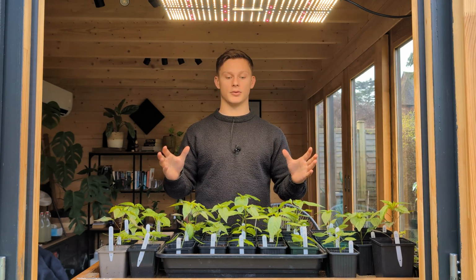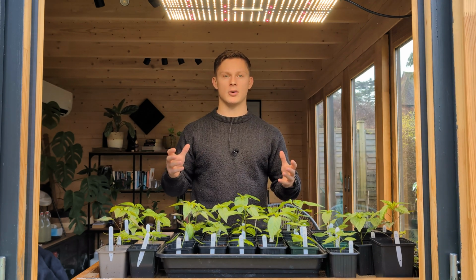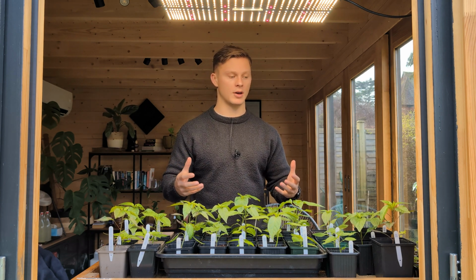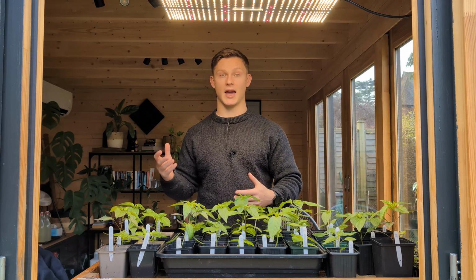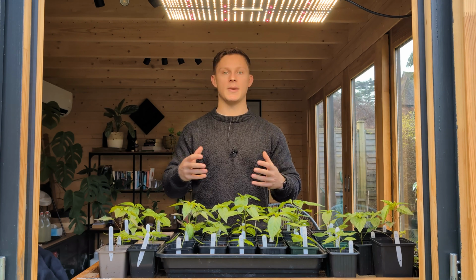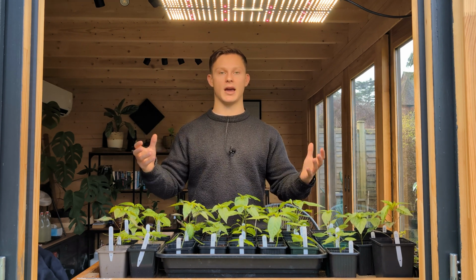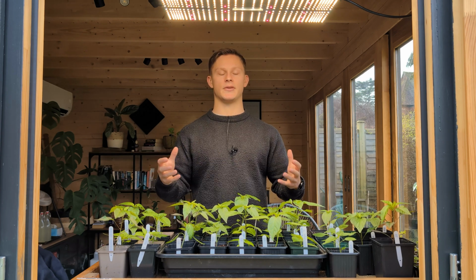So, polyphenols, the power of purple. You may or may not have heard about polyphenols. They're something that are definitely cropping up more in conversations surrounding things like health and gut health, etc. People rave about these things. They say they're the most beneficial things you can possibly get from plant foods and that they're absolutely fantastic.